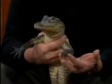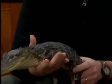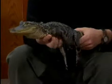You can see their back feet here are webbed. See how that's webbed? And the front feet are more claw-like to use to pull themselves out of muddy banks. And so when they're swimming along, they'll hold these legs back along their body like this and just use the tail to propel them through the water, and then the feet to help steer.